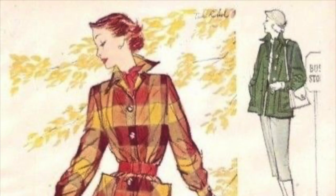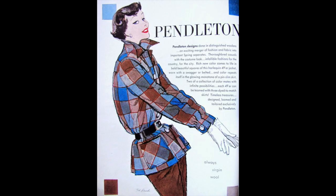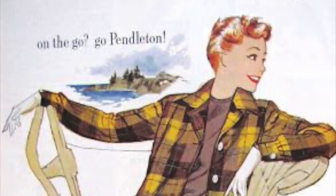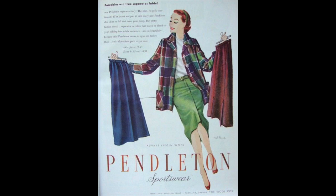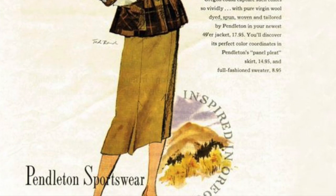It was also kind of a play on the California Gold Rush, which kind of harkens back to their Western roots. This was the first item that Pendleton made for women, and it was actually designed by a woman. Pendleton's first women's line in 1949 was composed of only 5 items, but it was this casual sportswear garment, the 49er jacket, that became the instant hit for American women. In the years of its prime, from 1949 to 1961, over 1 million Pendleton 49ers were sold to American women.